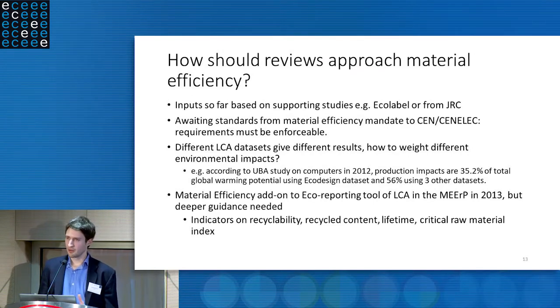Some might say, okay, well, the Commission tried to look at material efficiency aspects. There was an extension to the life cycle analysis indicators in 2013 or 14, I think, where recyclability, recycled content, lifetime, and a critical raw material index came in. But at the same time, I really don't think that this is deep enough to deal with resource efficiency questions in the way that a lot of people would like to, and in the depth that's necessary.